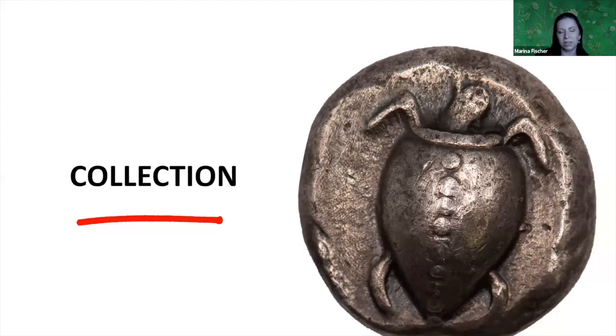It started in the 1970s when Carl Nickel and his father Samuel Nickel donated $1 million for the building of the original museum building, and Carl Nickel donated 10,000 ancient coins to the university. So that was the beginning of the Nickel, and then it grew. The coin collection started with 10,000 coins from Carl Nickel.